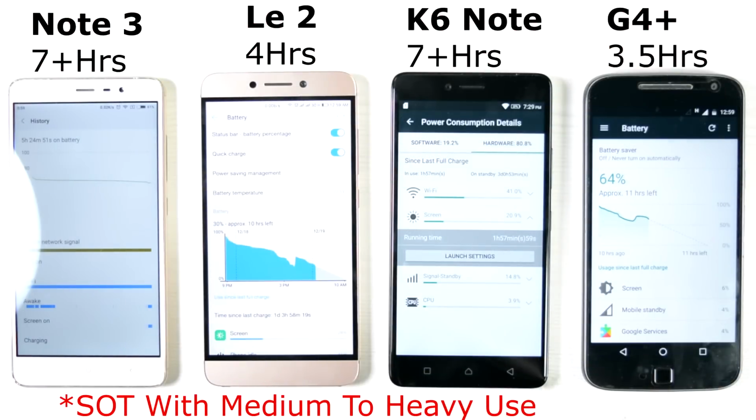So now when we talk about the battery life of the four phones, we have a lot of differences. Xiaomi Redmi Note 3 with its 4000 mAh battery, 7 hours of screen on time with medium to heavy use. I've told you guys in my previous videos as well. And LeEco LE2 about 4 hours of screen on time because of the 3000 mAh battery. Lenovo K6 Note has a 4000 plus mAh battery and a Snapdragon 430, which is very power efficient compared to Snapdragon 650, so it gets about 7 to 8 hours of screen on time.